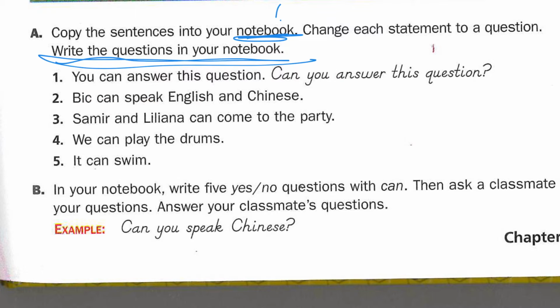Bic can speak English and Chinese. Can Bic speak English and Chinese? Samir and Liliana can come to the party. Can Samir and Liliana come to the party? Question mark. We can play the drums. Can we play the drums? It can swim. Can it swim?